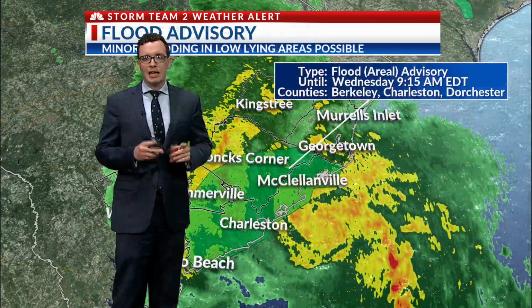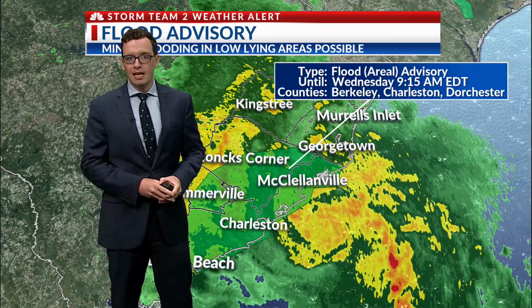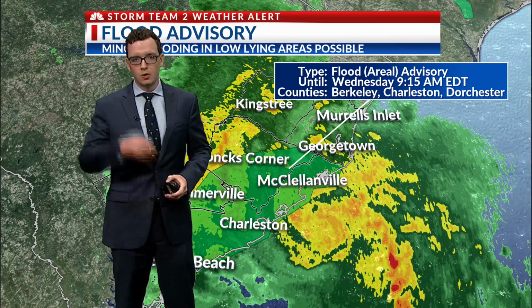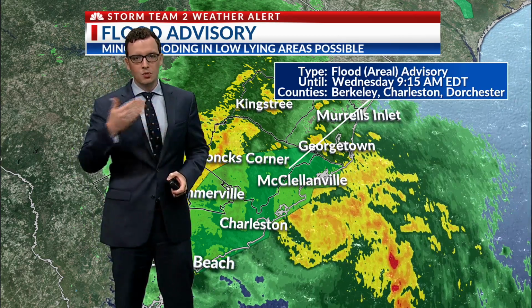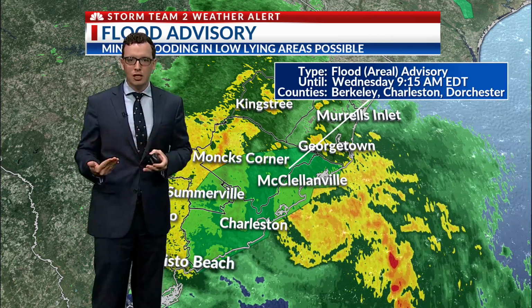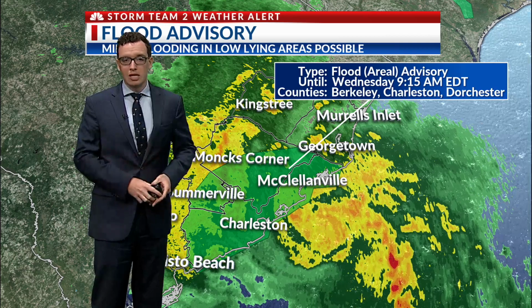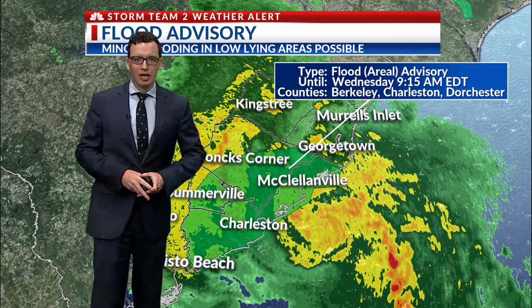The bottom line is, yes, we have a new system, Tropical Storm Bertha, making its way onto the Lowcountry coast within the next hour or so. This is just a name only, but it does remind us that it's time to get ready for tropical storm season as it officially begins June 1st. That's just around the corner, but we've already seen Arthur, and now we'll already see Bertha ahead of time.